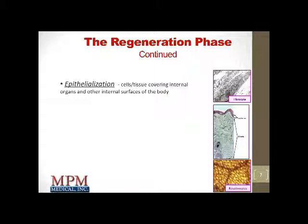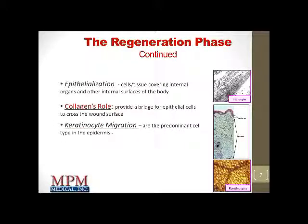So we hit the epithelialization, which is basically just the body's way of covering the granulation with tissue. This is where your skin comes in. And collagen's role in this whole process is to provide the bridge for the epithelial cells to cross the wound surface. You also have keratinocyte migration, and then you have cellular differentiation, attachment of the epithelium to the dermis.